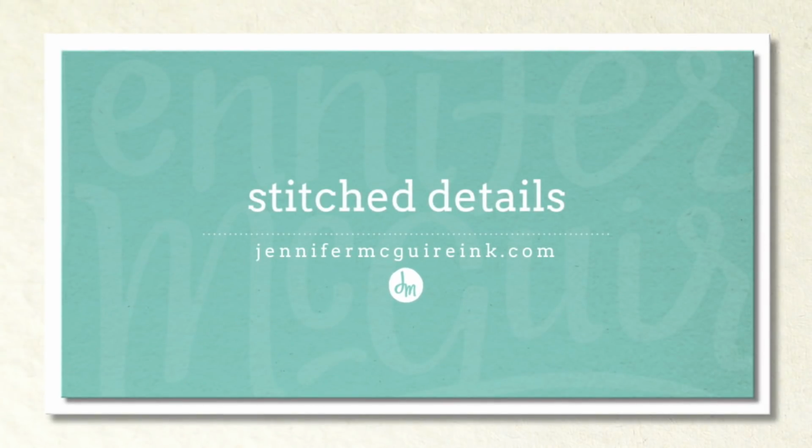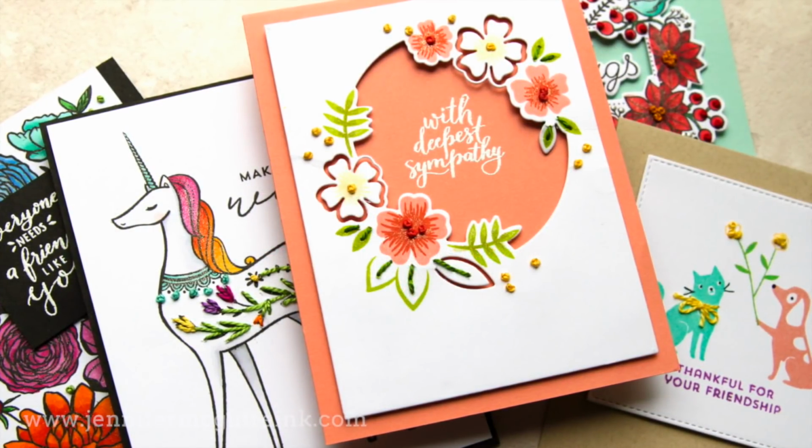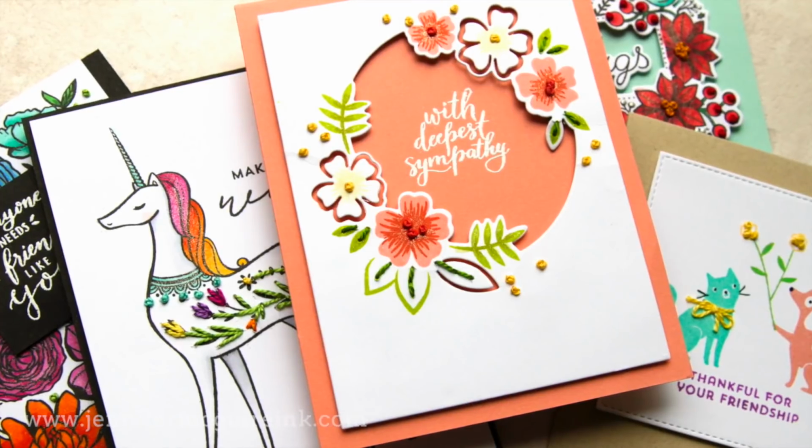My favorite things to do with cards is to add stitch details. Stitching is something that I enjoy doing. I used to cross stitch as a kid, and I've done a video where I do a lot of stitching on my cards, and I'll link to that here so you can check it out. But today is just about adding a few stitch details.